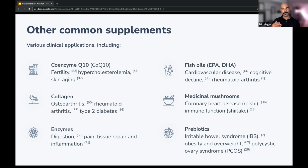Enzymes. So we can think of digestive enzymes helping to break down our food and helping us to assimilate our nutrients. But there are other, systemic proteolytic enzymes that help with pain, tissue repair, and inflammation. Fish oils, again, something I think that's very mainstream. Typically, you'll see fish oils broken down into EPA and DHA constituents. Helpful here if you're dealing with patients that have pronounced cardiovascular disease, cognitive decline, or rheumatoid arthritis.